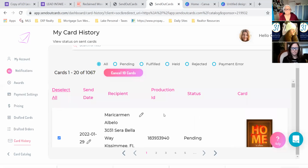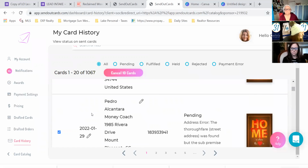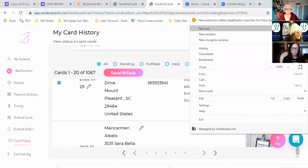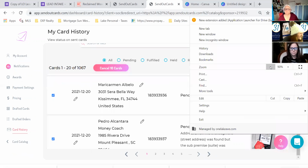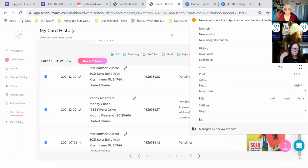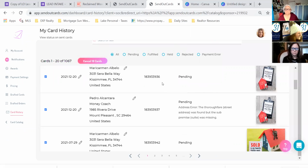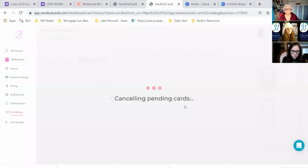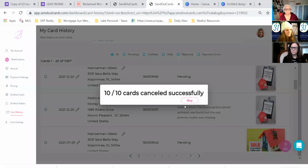And guess what I do? I just delete them. Let me just show you, where's my delete? Hold on just a second. Let me make this just a little bit smaller so I can see more of it. All right, I've got this. And see right up here where it says cancel 10 cards? Cancel, yes. Done. Okay. I'm not going to get charged. The cards aren't going to go out.